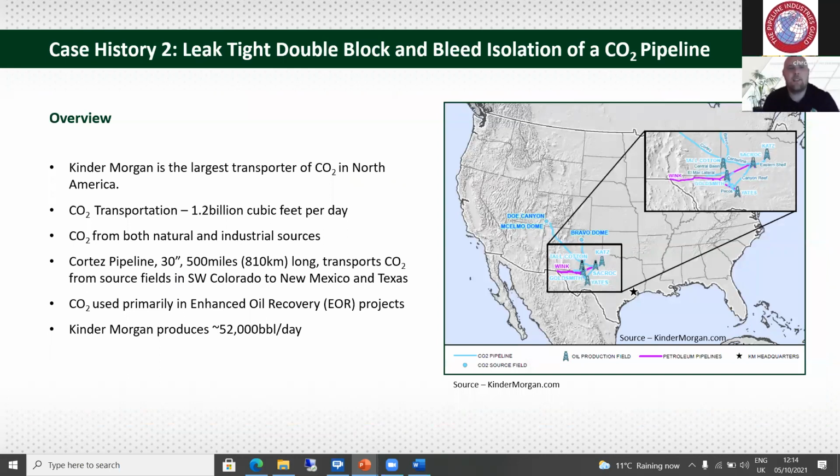Moving on, the second case history I have for you today was a project we did for Kinder Morgan. They're the largest transporter of carbon dioxide in North America, transporting 1.2 billion cubic feet per day. That comes from both natural and industrial sources, from source fields in southwestern Colorado, travels through New Mexico and on to Texas. It's transported via the Cortez pipeline, which is 30-inch and 500 miles long.